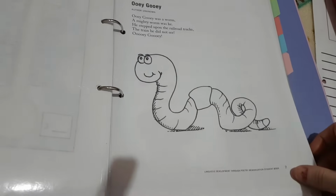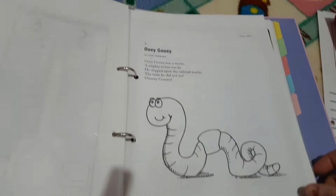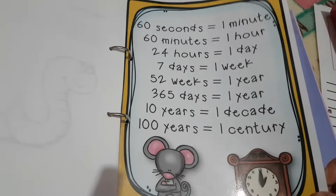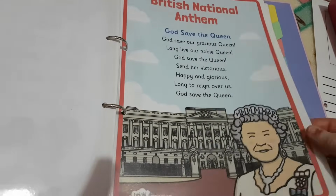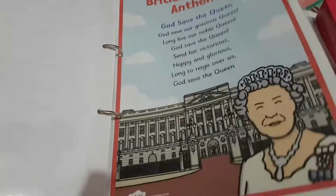Then the next thing we have is from IEW. It's their poetry memorization curriculum. So this is the first poem that she'll be memorizing, and obviously she can colour the picture as well. Another memory activity, and another memory activity, so three memory activities in a row, and I'll alternate those depending on what we are memorising at the time.